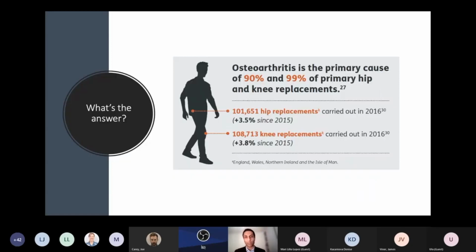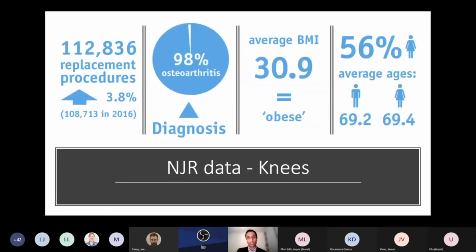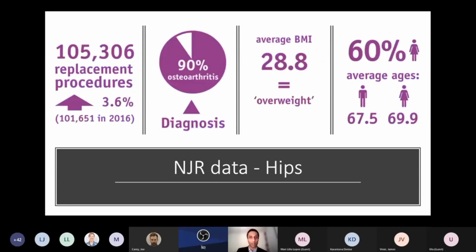The numbers of joint replacements in the UK are absolutely huge. So in 2016, these are figures from a few years ago, over 100,000 hip replacements and 108,000 knee replacements were performed, and that number is increasing year on year. Out of those numbers, the vast majority have osteoarthritis as a diagnosis. And the BMI for these patients is in the range of 30, which is classified as obese. So you can imagine this is a real big problem, and it does affect people with a high BMI.